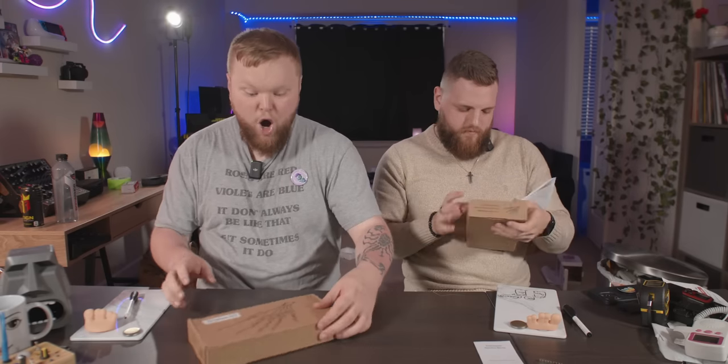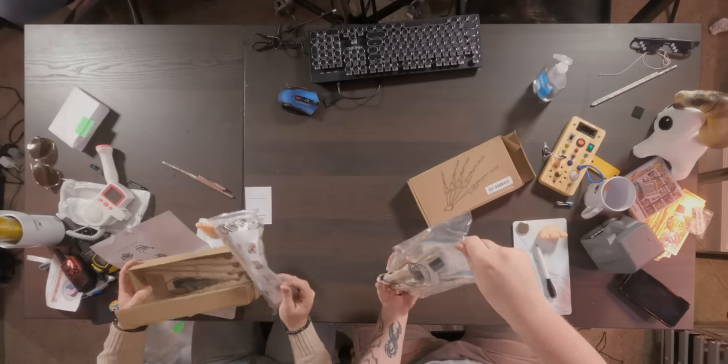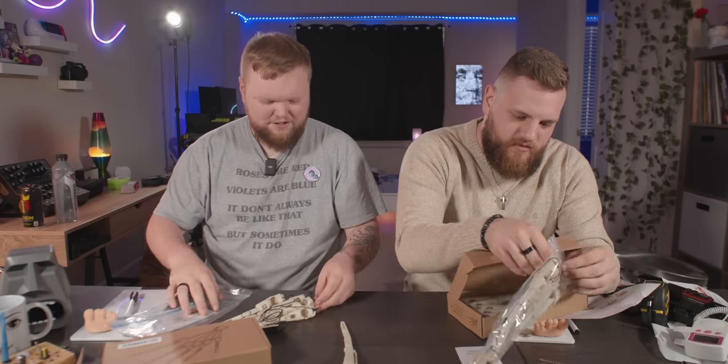So this one's just for fun. I've always actually kind of wanted one of these. Fully flexible fingers. Why are mine bones? That sucks. Mine are also bones.